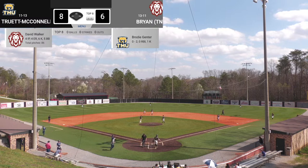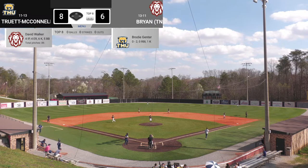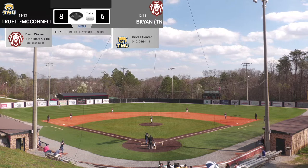And we're back live here from Bryan College. We're in the top of the eighth inning, and Walker's still on the mound for the Lions. Walker's got himself in a little bit of trouble, but was able to work out of it in several innings. And leading off for the Bears is going to be, looks like Brody Genter. I can't really tell because, again, the writing's so small.